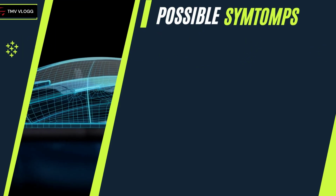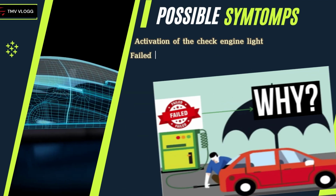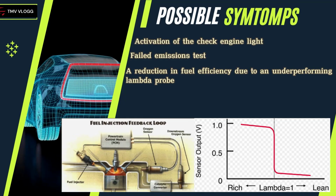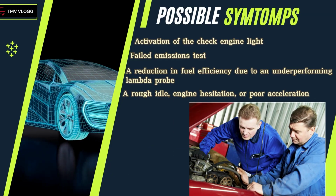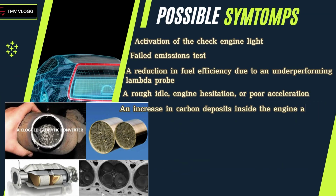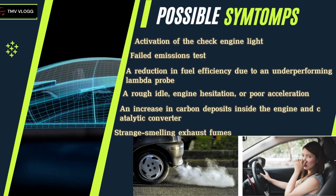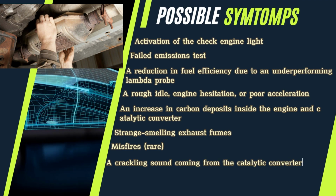Possible symptoms: activation of the check engine light, failed emissions test, a reduction in fuel efficiency due to an underperforming lambda probe, a rough idle, engine hesitation or poor acceleration, an increase in carbon deposits inside the engine and catalytic converter, strange smelling exhaust fumes, misfires (rare), a crackling sound coming from the catalytic converter (rare).